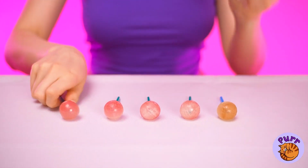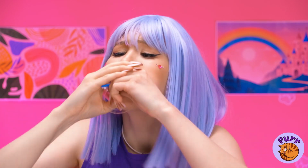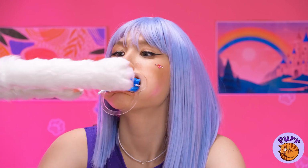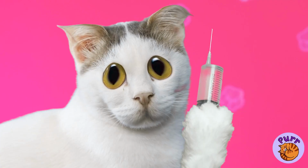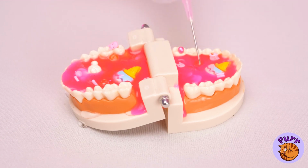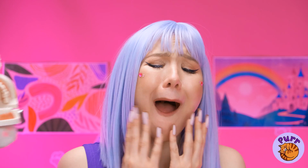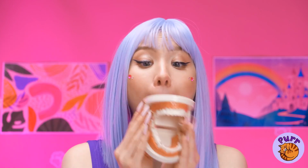It's time to give us a nice big smile. Let's see how many lollipops you can fit. Uh-oh, it looks like they're all stuck. Don't worry, Kitty's here to help. Oh no, you pulled a little too far. Well, you did need a cleaning anyway. Now they're ready for the big homecoming.